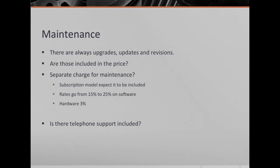Now, back to the rates. I should have even written lower than 15%, but the general rule for software is 15 to 25%. We've seen as low as 13% if you're going to have a 5-year contract or a 10-year contract. But most places like here are not going to buy a 5-year or 10-year contract because they don't even know the vendor yet. They're going to buy a 3-year contract, maybe even only one. Well, then they're going to charge a higher percent on the maintenance.